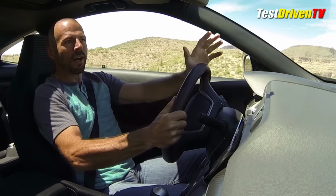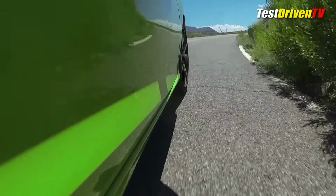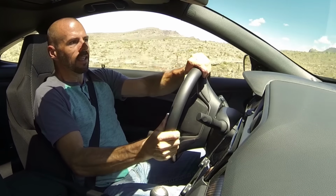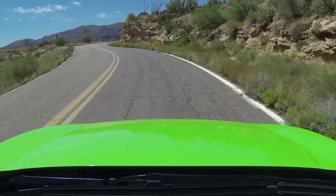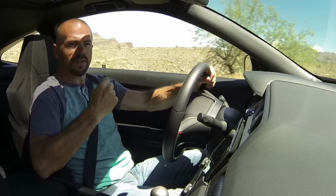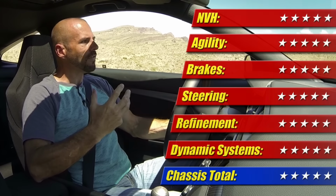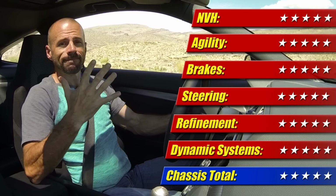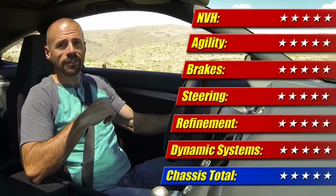That's great, man. And the steering, well, it's as good as it gets. It's got good feel, it's perfectly weighted, it's really matched well with the suspension. And tie it all into a chassis that's stiff and solid and just never feels less than its price. Well, I'm very happy. 5 out of 5 stars.